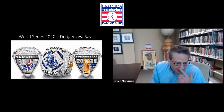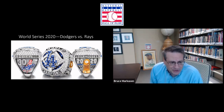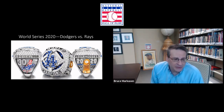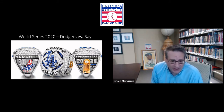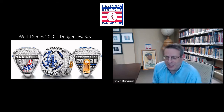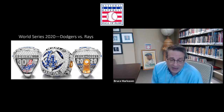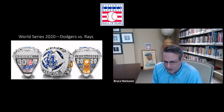These rings were recently given out to the Dodgers players and manager and coaches, and we will be getting one of these rings. We traditionally get a ring donated to us by the commissioner's office, and that will eventually make its way to the Hall of Fame here in Cooperstown, and it'll be put in the display case with the other rings. And boy, some of those rings go back as far as the early 1930s.